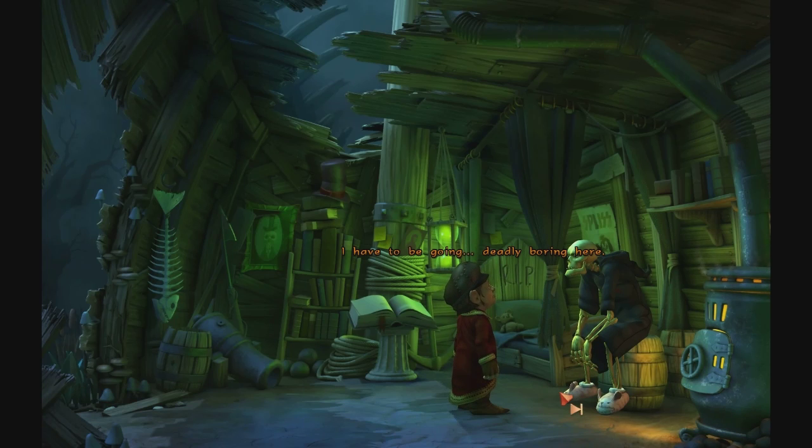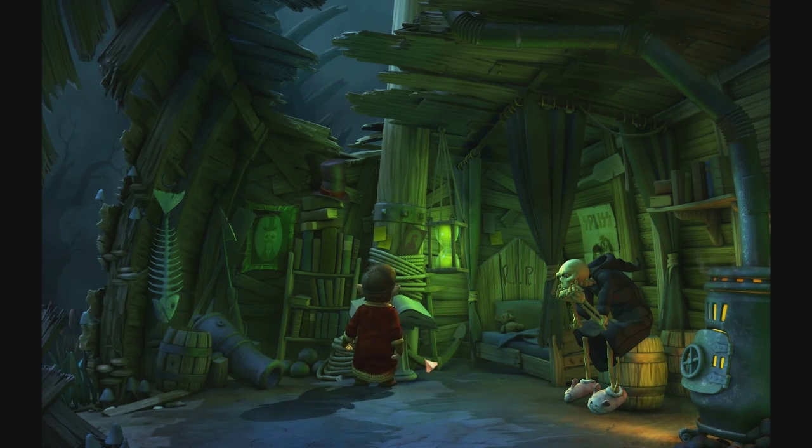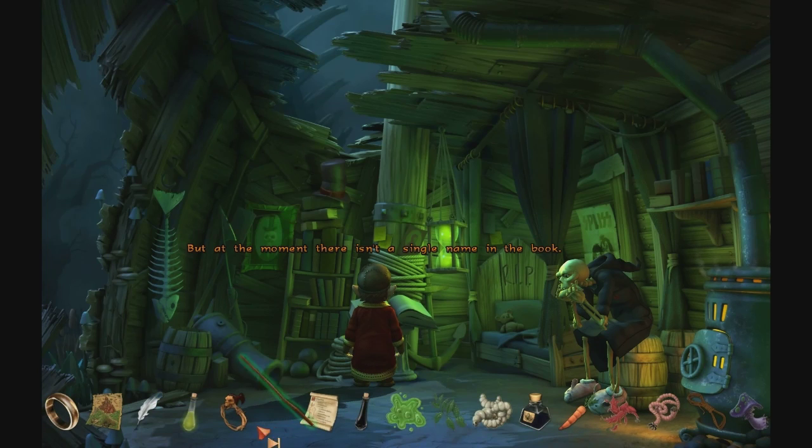I have to be going. Deadly bored. Oh, good grief. That's the Book of the Dead. That book contains the names and dates of all those mortals the Grim Reaper is supposed to take. But at the moment, there isn't a single name in the book.